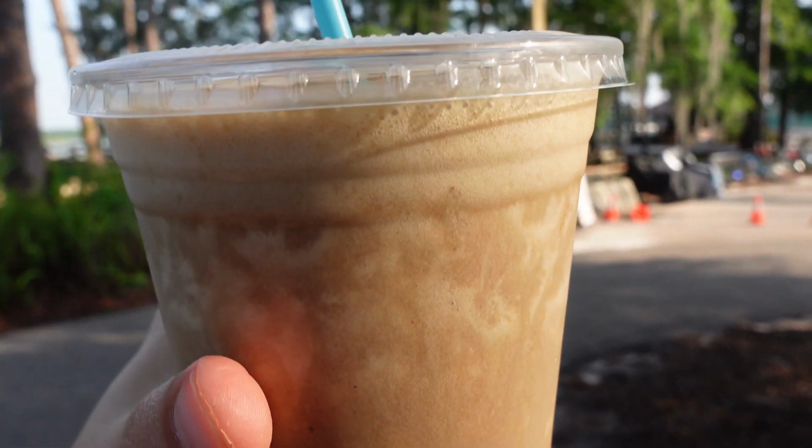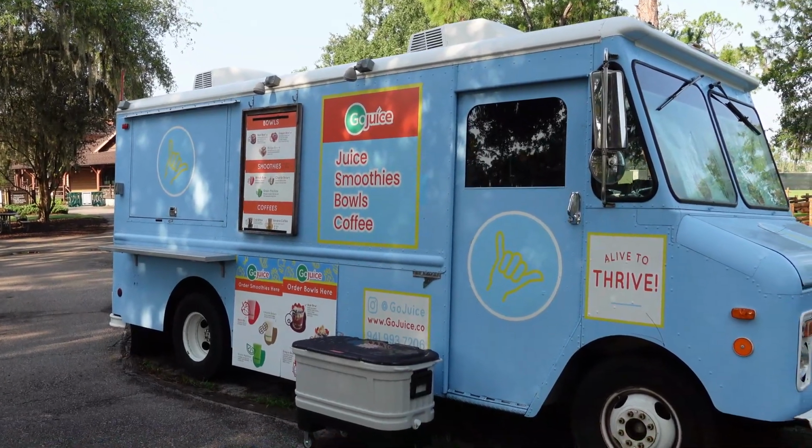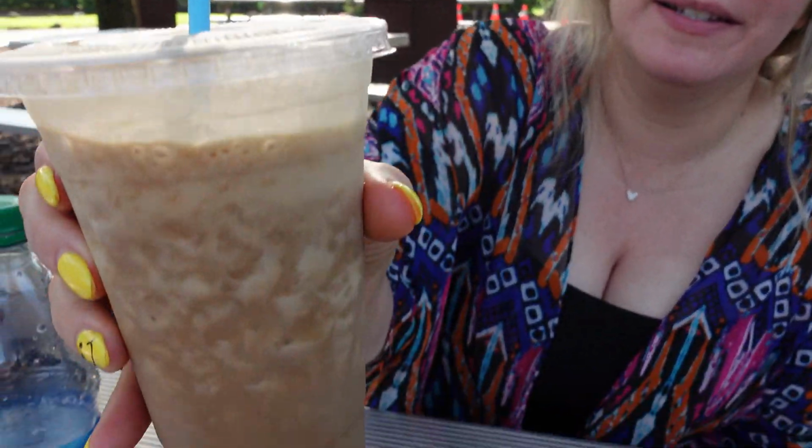All right, Sam has gotten her banana coffee from Go Juice. I also got one too. I haven't tried mine yet, though. It tastes like a banana smoothie. It's like a caffeinated banana smoothie, in my opinion, more than a coffee. It has that thick consistency of all the banana. It tastes very good, though.